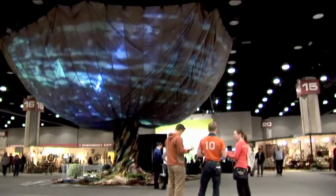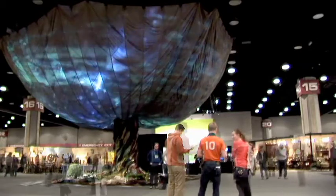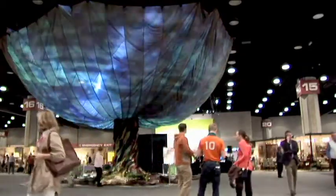Putting up a tree like this is no easy task, but yes, it can be done again. It can be done for permanent installations or for limited run shows.